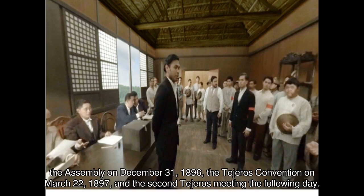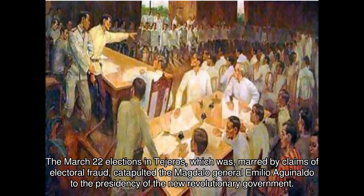The Assembly on December 31, 1896, the Tejeros Convention on March 22, 1897, and the Second Tejeros meeting the following day. The March 22 elections in Tejeros, which was marred by claims of electoral fraud, catapulted the Magdalo General Emilio Aguinaldo to the presidency of the new revolutionary government.